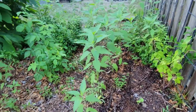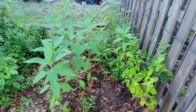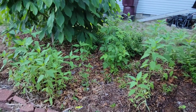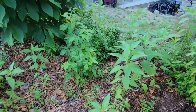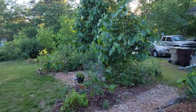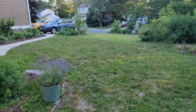And I planted some garlic, softneck garlic, among these sunchokes last year. The sunchokes are coming back. The voles did not take them all last year. So I'm going to let that be and plant more garlic in here in the fall. And that is the front yard garden tour in June 2022.